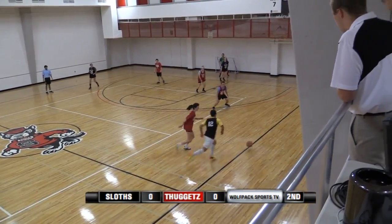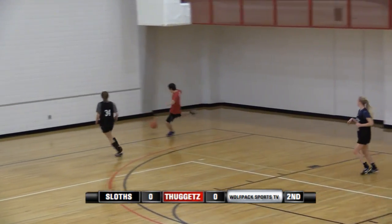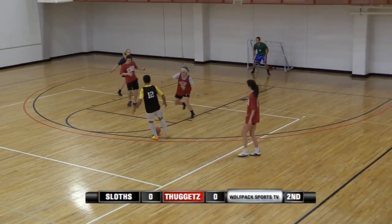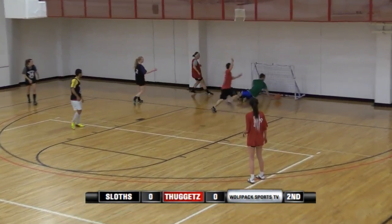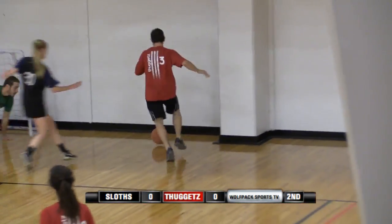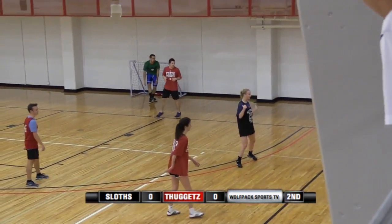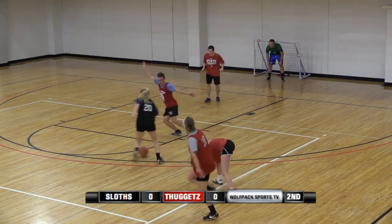Heavy pressure being put on by the Thuggetz right now, but still brought in by the Sloths. They'll reset again. Back they come. Into the center, a dangerous area. There's gonna be a chance. It squeaks through, but it doesn't go in. It got between the legs of the keeper, but he swatted it away with the back of his hand. What a play. Wow, that was just inches away from being a goal.